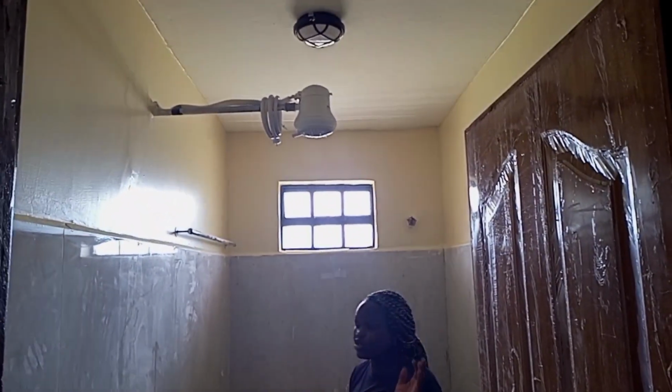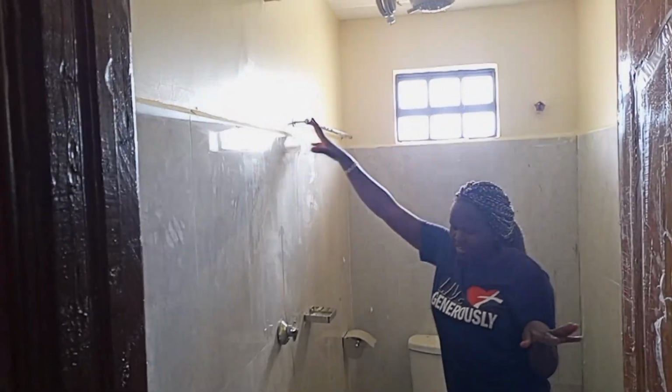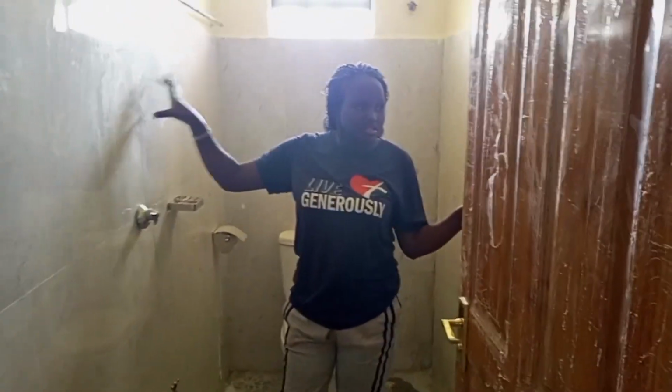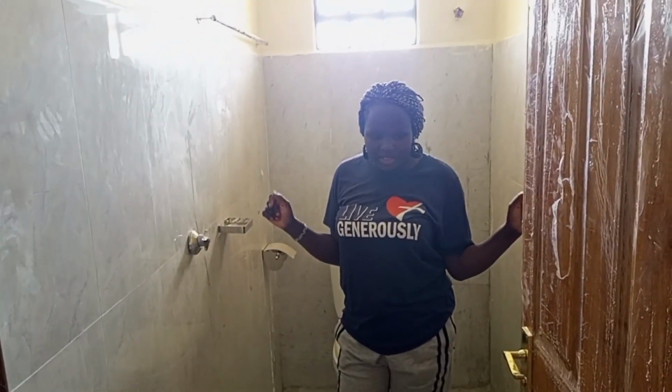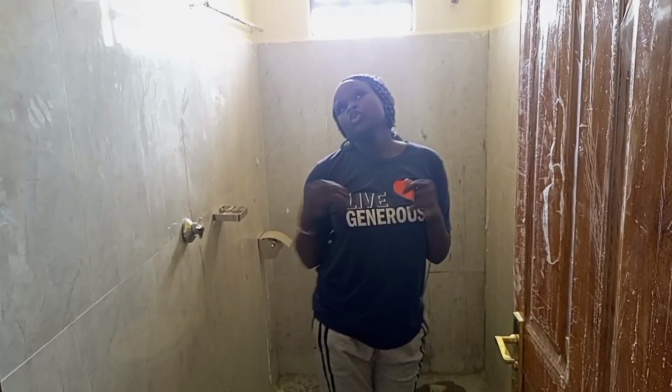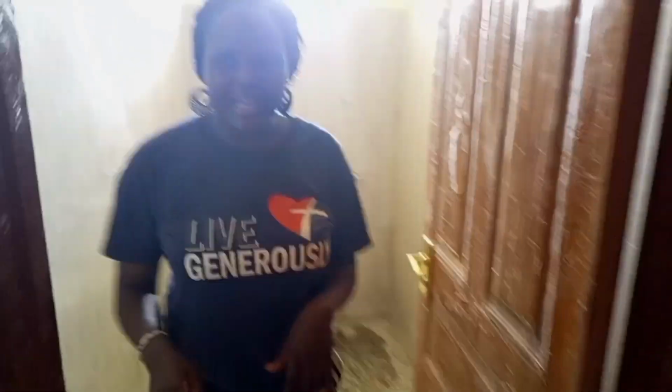It is so special. There is another accessory in the bathroom over here. Literally everything is so beautiful here. Even the floors, the backsplash of the bathroom, guys. I feel like taking a shower. So guys, that is it.